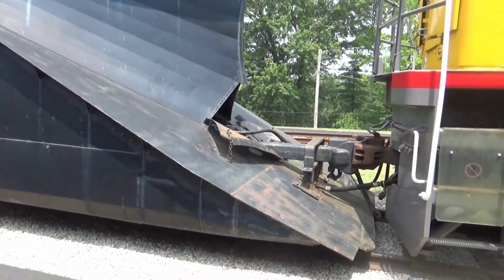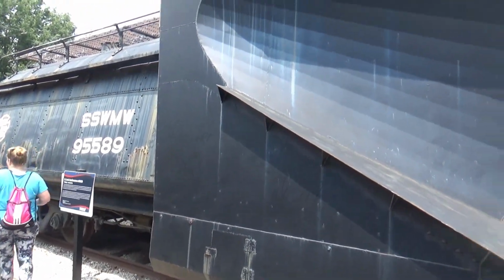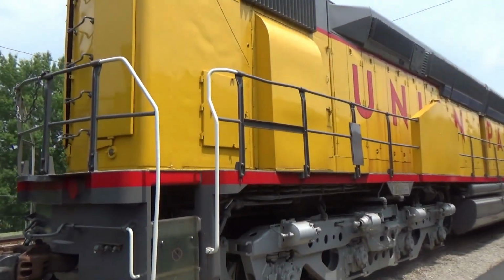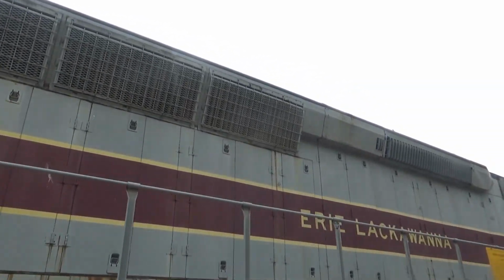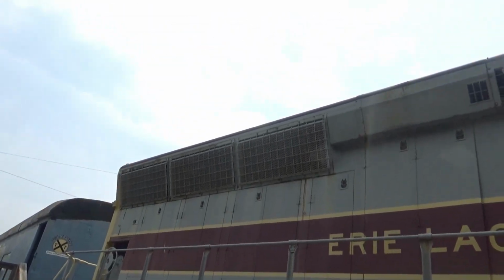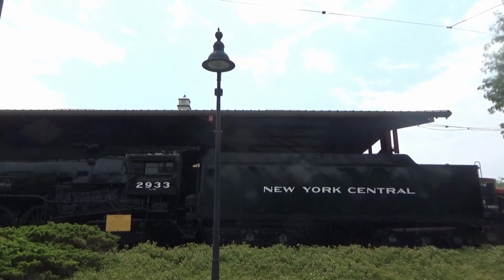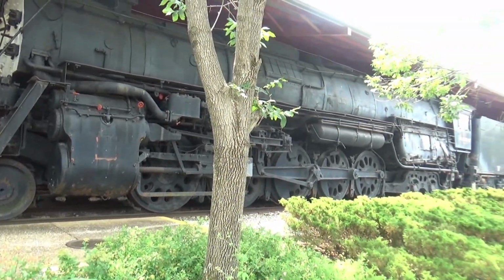So is that a plow? Oh, it's coming. St. Louis Southwestern, it's coming. I think I already got this, but here we are from the other side. Let's see, what do we have here? SD45. Nice. It's another T model. Very cool. This is a Mohawk, New York Central L2D is what it's called. The 10-wheeler. It's a 2-10-4.